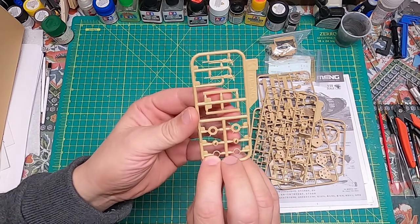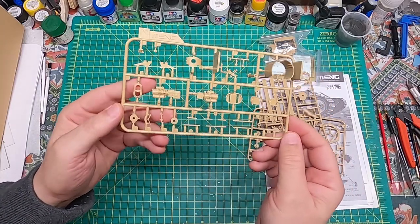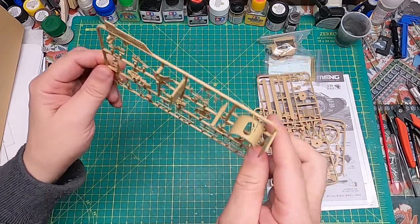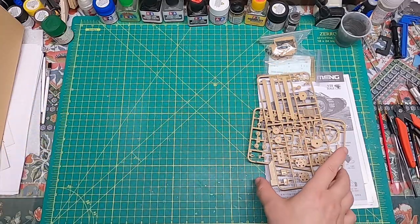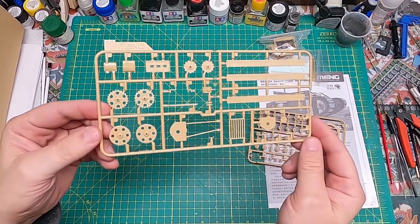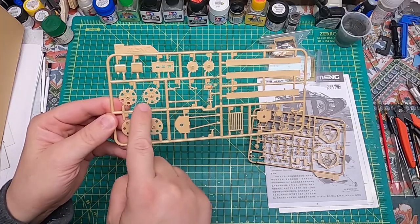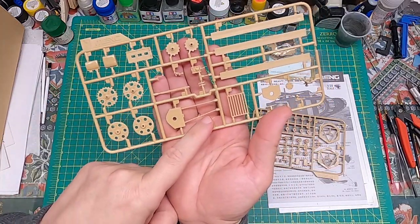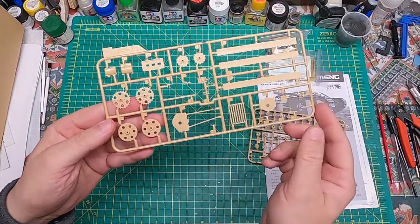We have some weapons, ammo belts. There are two sprues of this. Again, weaponry for the barbettes, the turret ring. That's really nice, molded as it is. There are, if I remember correctly, four sprues of these. We have two sprues, the drive sprockets. And this is the chain drive. So you have this tank driven by a chain to the drive sprocket.